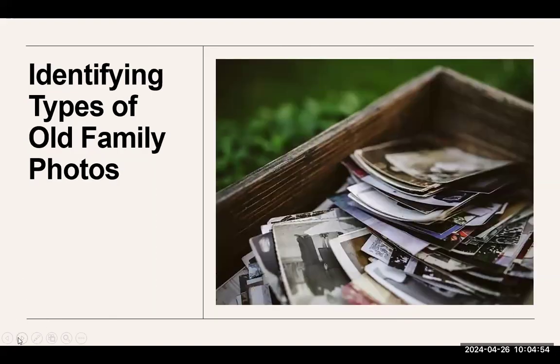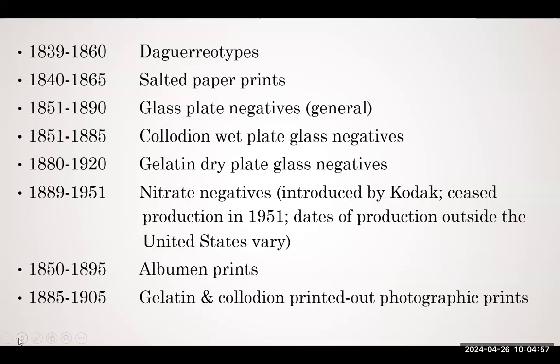So, identifying types of old family photos. This is a little bit of a timeline. Photos first started in 1839, with daguerreotypes. Then we went to salted paper prints. Then in 1851, there were glass plate negatives. Also in 1851, collodion wet plate glass negatives, a process with water. In 1880, they introduced gelatin dry plate glass negatives. Then in 1889, nitrate negatives were introduced by Kodak.